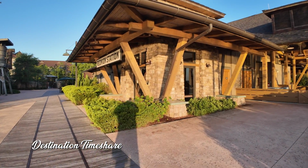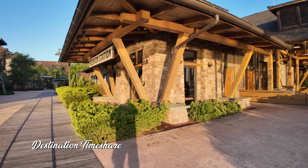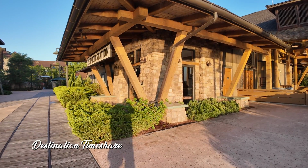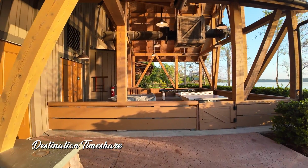And right over here is Reunion Station. Not sure if they do anything in there now. It's been closed pretty much all the times I've tried to go in the door. It does though look like it's not used for storage or anything like that, so not sure what's happening with that. Then over here, this is where you'll find just a few games.